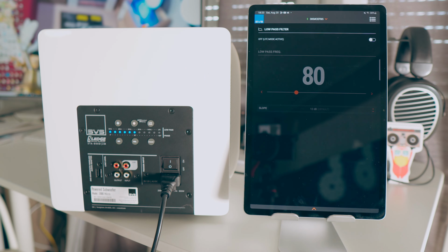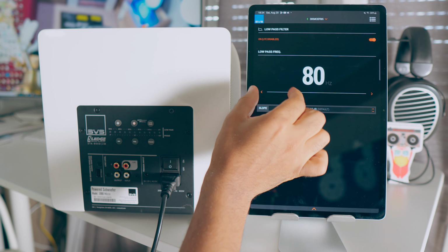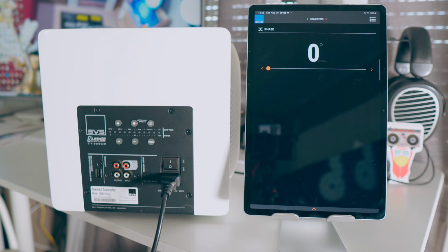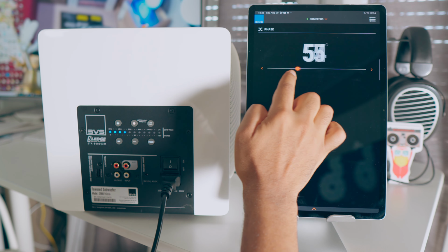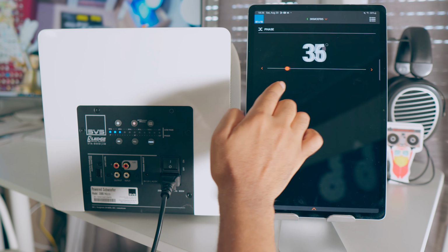With the low pass filter we can control the upper frequency cutoff to blend with the main speakers. That means the subwoofer will work in this range, and we also have the possibility to choose between 4 different roll-offs. Next we have the phase, which will apply varying amounts of signal delay that vary with the frequency. The phase control will have the most effect at 80 Hz and progressively less effect at deeper frequencies.